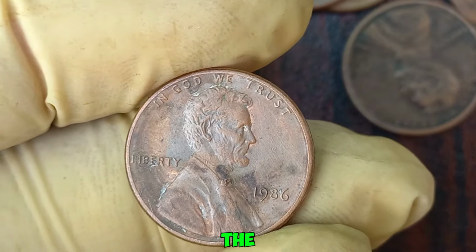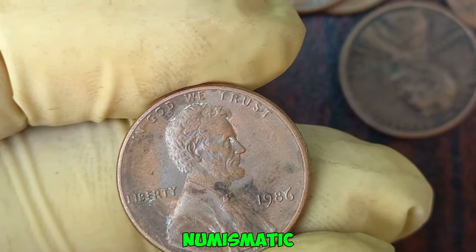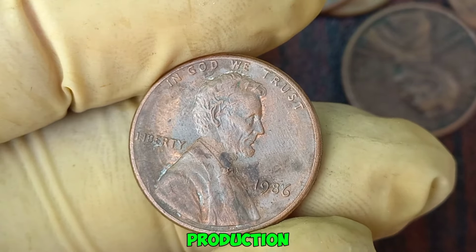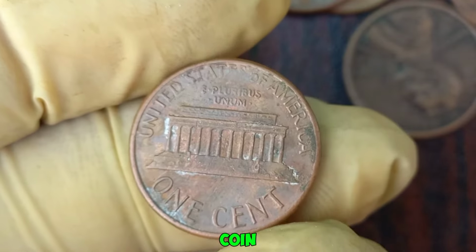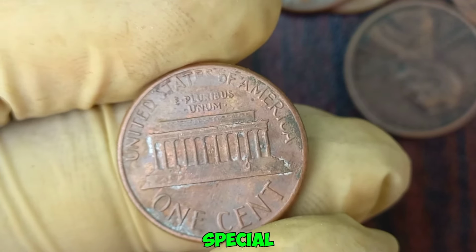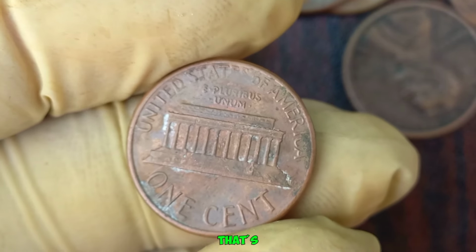In conclusion, the 1986 no mint mark Lincoln penny is a fascinating piece of numismatic history that holds great value for collectors. Its rare production error and unique status make it a highly sought-after coin in the world of coin collecting. So, if you happen to come across one of these special pennies, hold on tight and consider yourself lucky to own a piece of history that's worth big money.